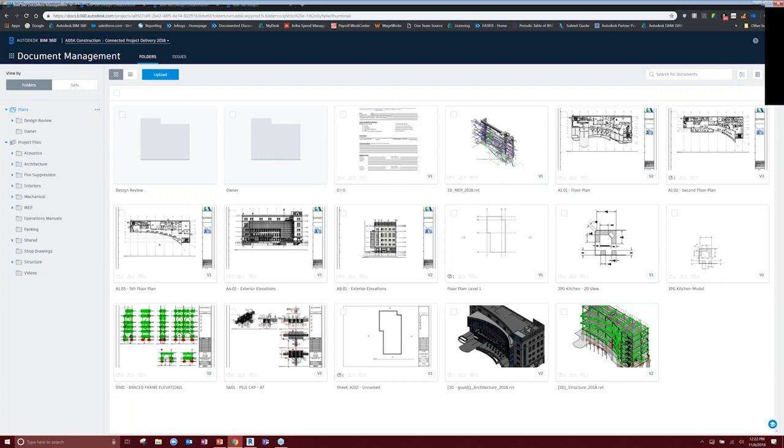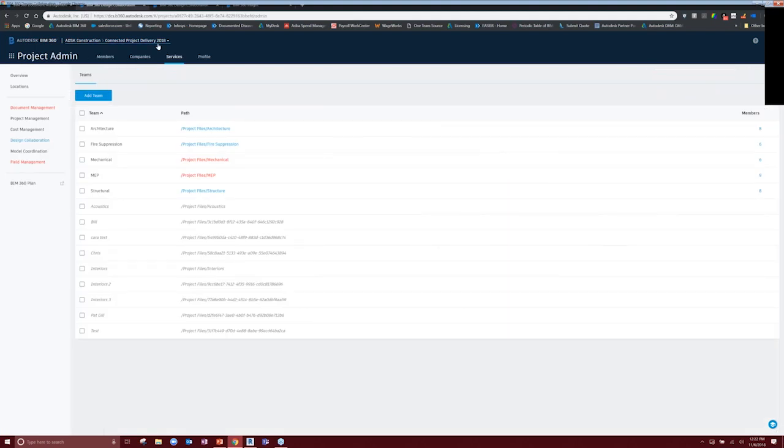So what I'm going to do is, normally I'd select this and I'd go to project administration, but just for time's sake, I already have that tab open. And I'm in the same project, Connected Delivery 2018. I'm in the project administration tab because I'm an administrator.